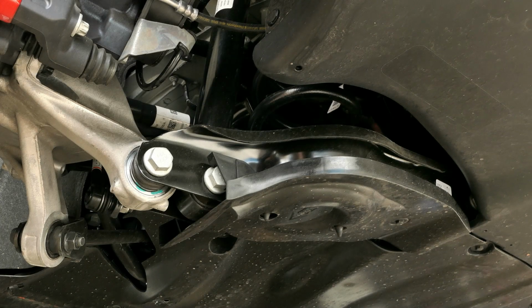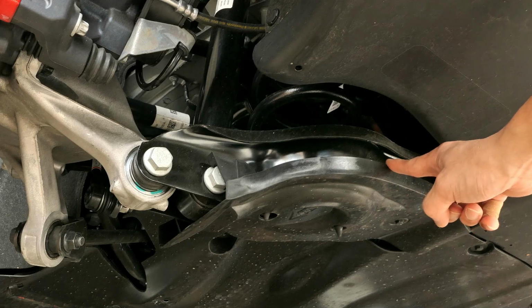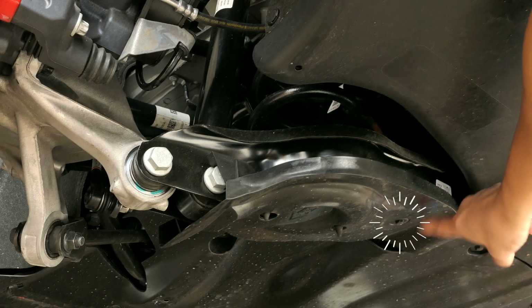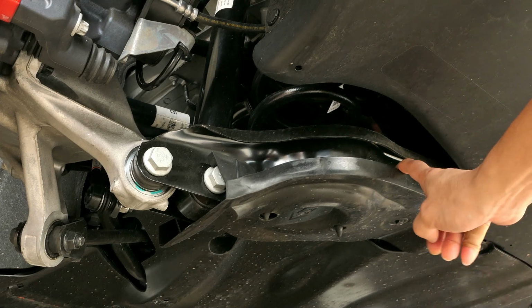Here we have the rear suspension setup, and it is actually pretty easy to do for the spring removal and shock assembly. Now this is going to be a cover and you need to remove it. There's a little bolt right here, that's a 10 millimeter. You're going to remove that. This cover will come off, okay?